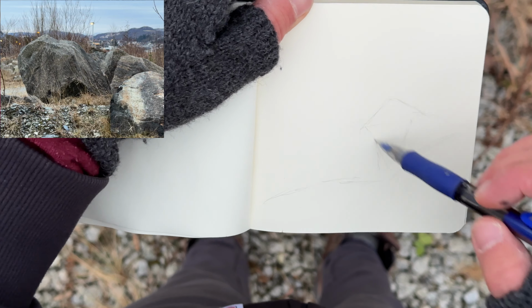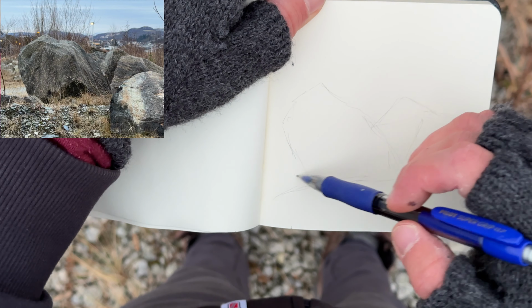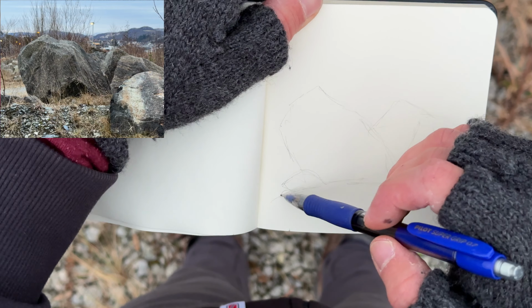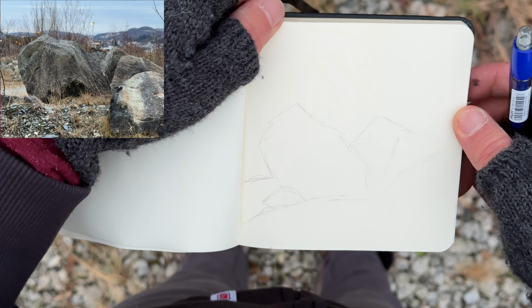Let's take a seemingly uninspiring pile of rocks as an example. They don't scream at you that they are the creme de la creme of subjects or captivating views. However, they do have one thing that the more quote-unquote beautiful landscapes don't have.